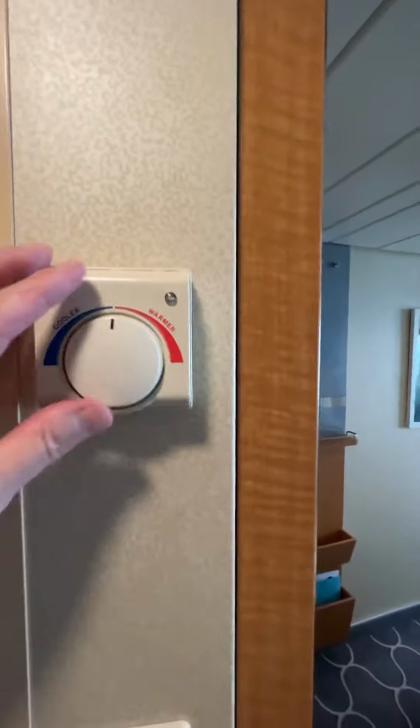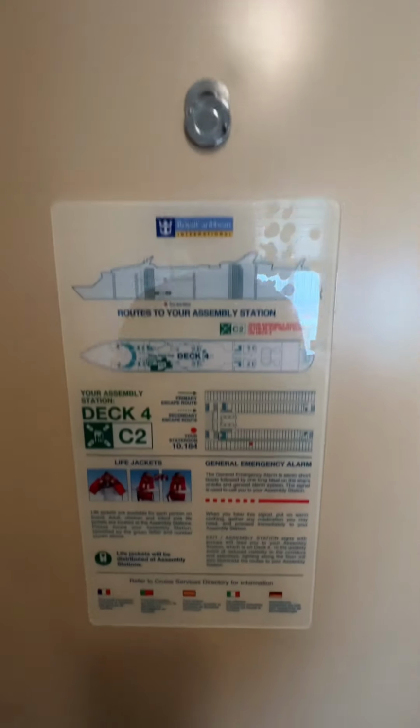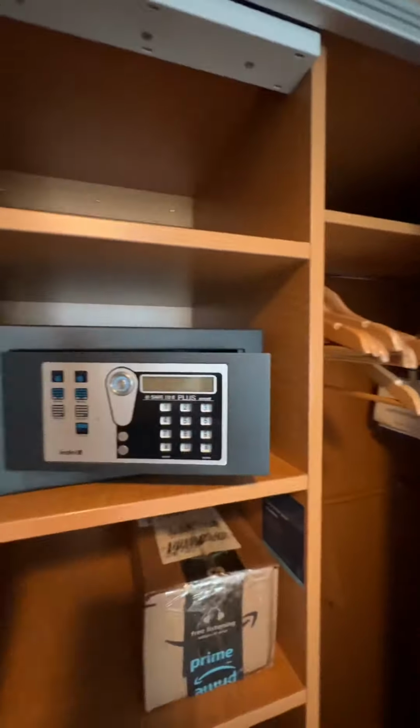We got AC control right here next to the door. Your emergency exit information is all here on the back side of the door, much like a hotel room. Moving forward, got a little rack here, a little shelf, some places to hang a lanyard, some artwork. Here we go, the queen size bed. If you look over here, you will see the safe, and we have plenty of storage, plenty of closet space.